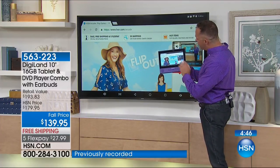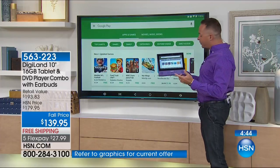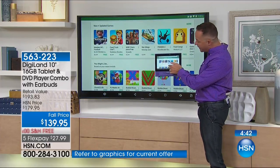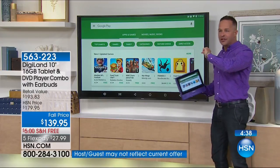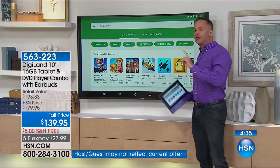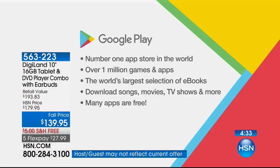One other thing that I'll show you while I'm here, the Google Play Store, which we've mentioned a couple of times. The Google Play Store is built in for your apps, your games, your movies, your music, your books, for all of those good things. The Google Play Store is the number one app store in the world. Over 1 million games and apps. It's the world's largest selection of ebooks, download songs, movies, TV shows, and more. And Adam, tons of those apps are free. And that's the nice thing with the Google Play Store.